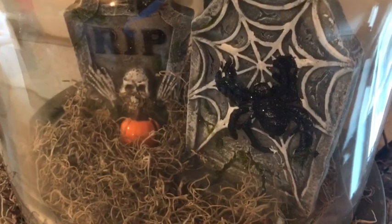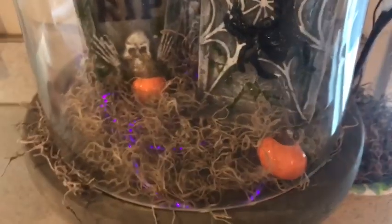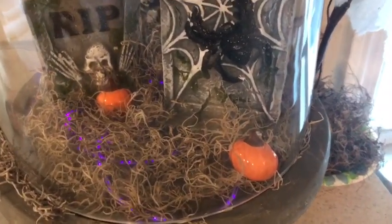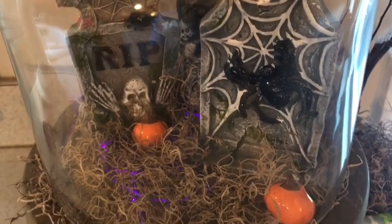And then let me show you. I have a clip of this at night so you can see, but I put some purple lights in there, and I got those at the Dollar Tree. They're battery operated. And then all of those tombstones I got at the Dollar Tree last year.